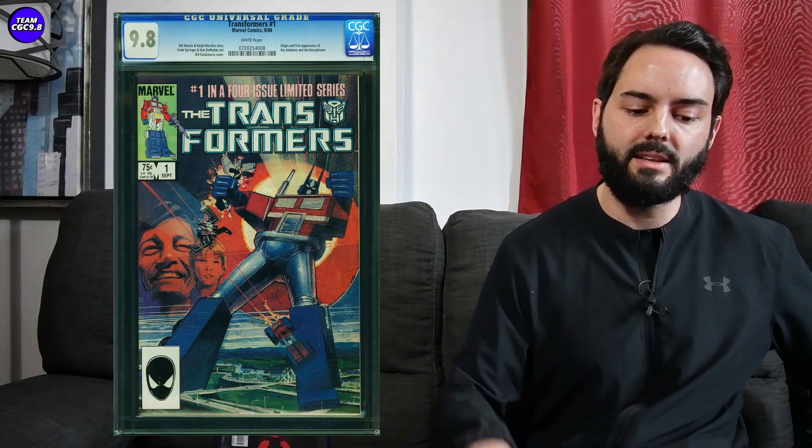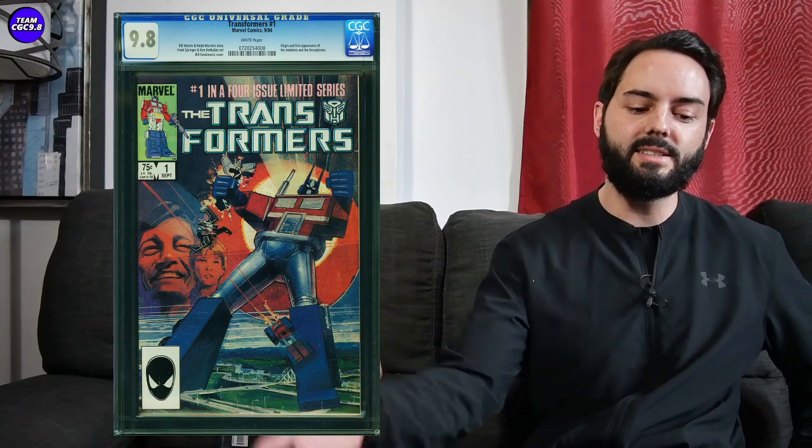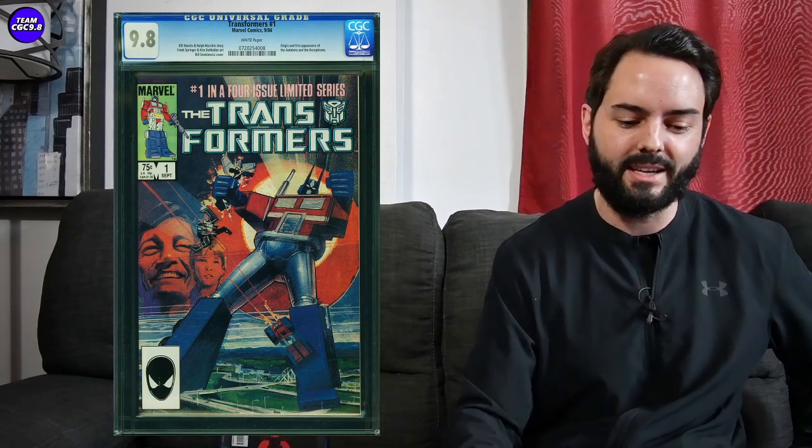Transformers number 1 in the first print. I think I mentioned this one on that last Transformers video, a few days before it ended, but this one ended up selling for $2,022. It was looking pretty good too. I think that's a solid value. I saw these go for about $2,300, and I have a CBCS 9.8 that I bought probably 2.5 to 3 years ago for a little over $400. The CGCs during that time were about $700, I would say. So this one, as I've said before, is a no-brainer.